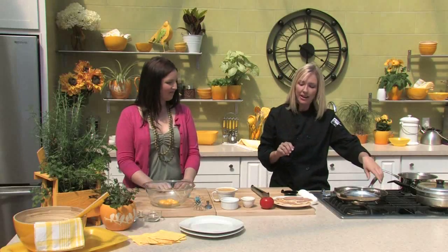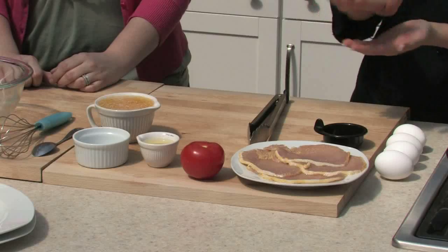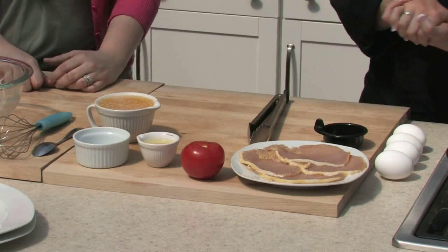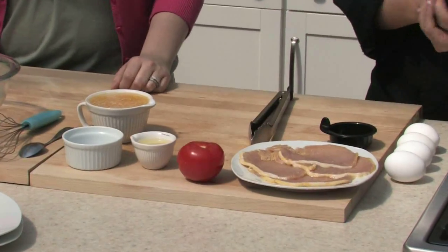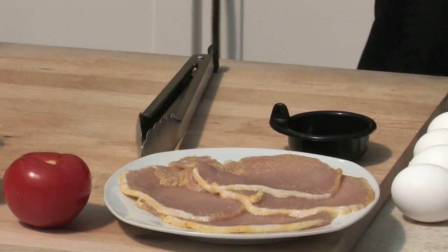Okay. There's a lot of different components that go into Eggs Benedict. Basically, it's English muffin, traditionally, with some bacon. We're going to use Canadian back bacon or pea meal bacon, and poached eggs, a little bit of hollandaise sauce that we're going to make ourselves, and we're going to serve it with some sliced fresh tomato.